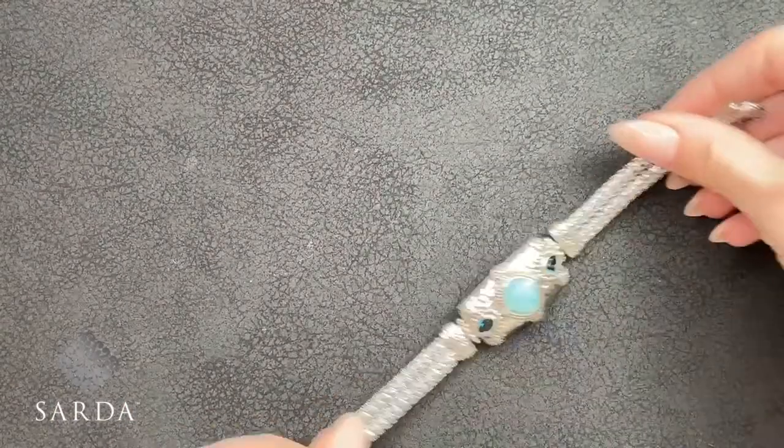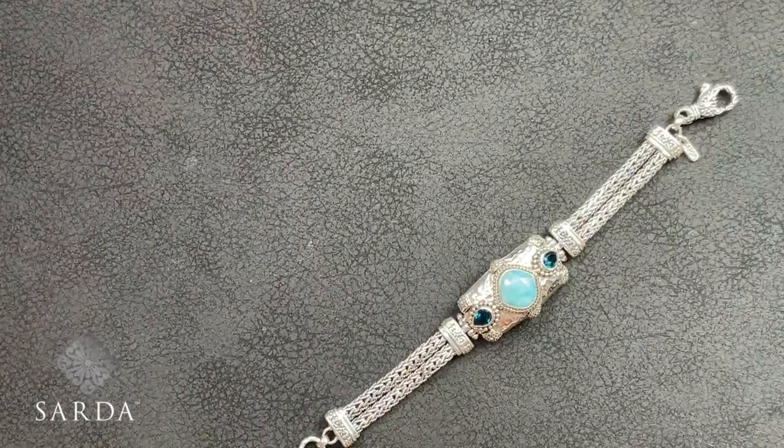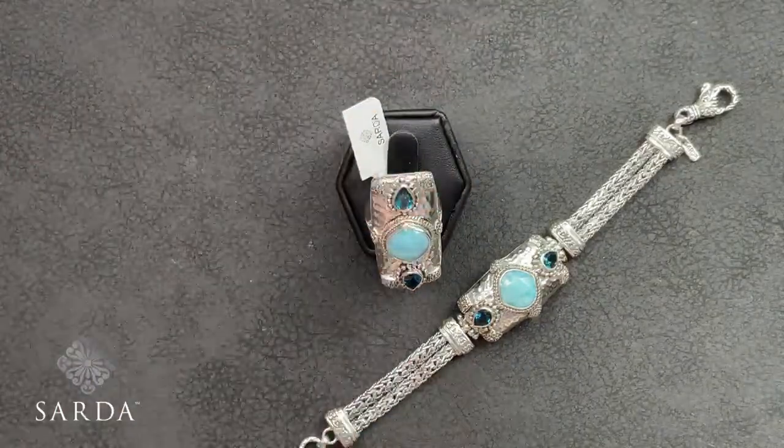Ooh. How about some Larimar and London beautiful blue topaz? Yeah, dark blue topaz. The Larimar together. So this is J4884.